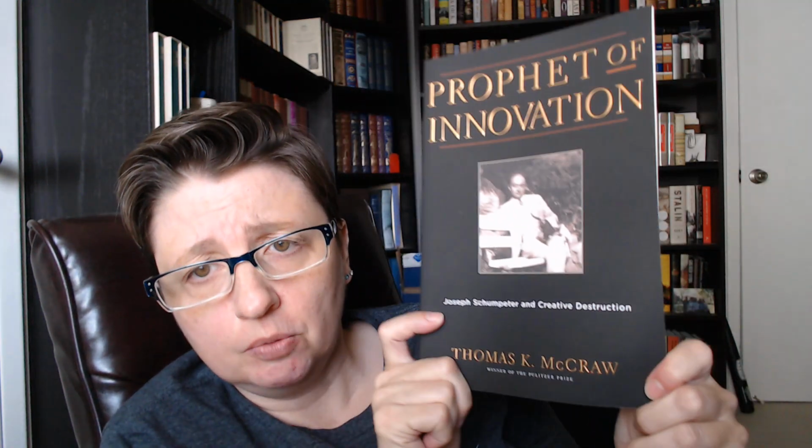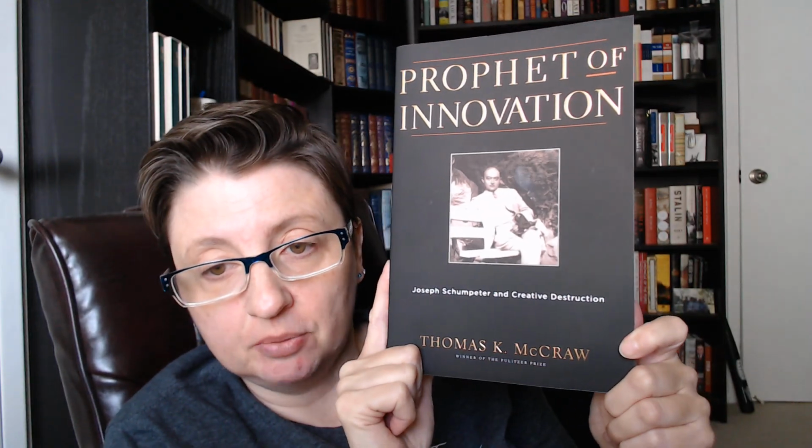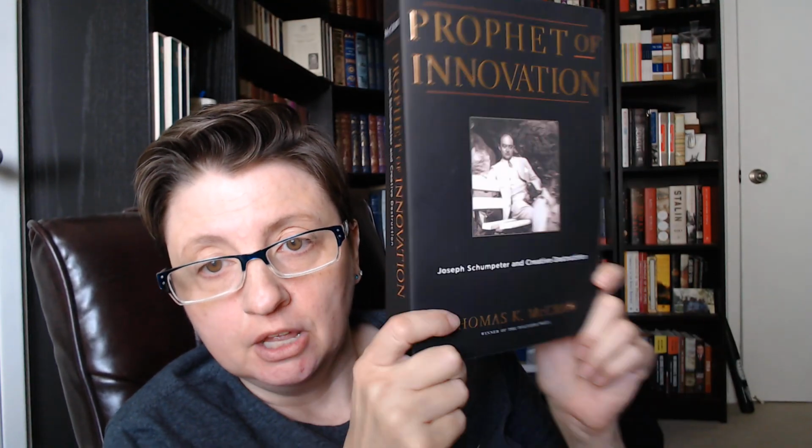from Barnes & Noble. This one I used my entire $25 gift card on. I've been meaning to get a book on this guy or some type of biography. A lot of the reading that I do mentions this name, and I want to know a little bit more about him personally and his journey. This is called Prophet of Innovation, and this is about Joseph Schumpeter and Creative Destruction by Thomas K. McCraw. Belknap Harvard Press.